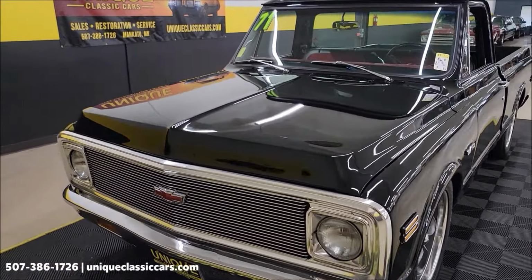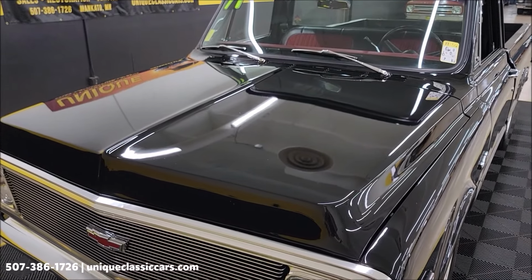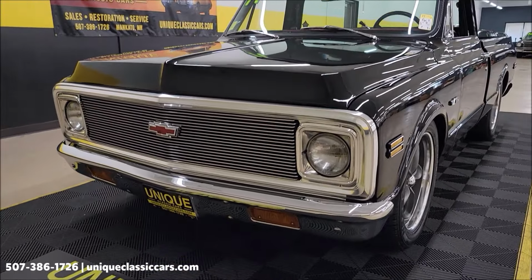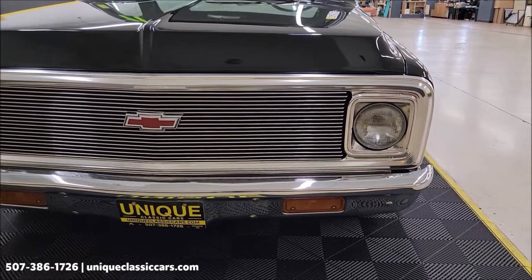Paint on the truck, yes, it does appear to look like it's wet. And you can see the reflection of the ceiling in the hood. We'll get into that more here in just a bit. Let's take a look at the front grille. Chrome in the bumper, headlight surrounds.